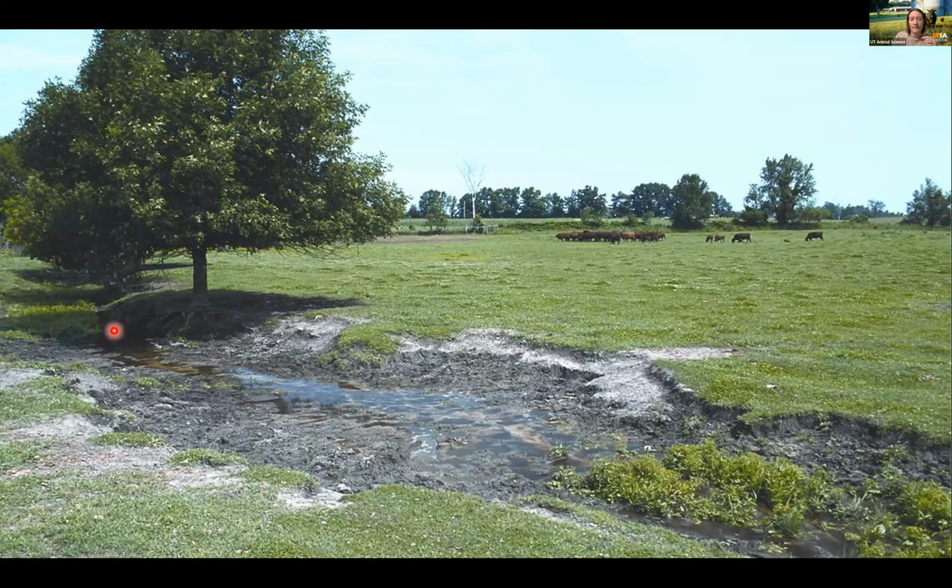And then this is a ditch or a waterway that has formed just from erosion over time, water that has run through this pasture. If that water continues to run and cattle can access it, then this hole is just going to get bigger and bigger. And so this takes away from the water source, but it also takes away from pasture as well.